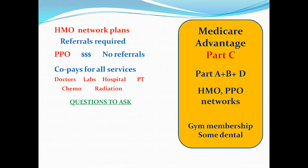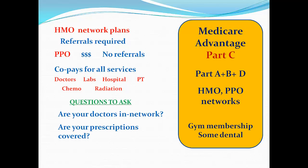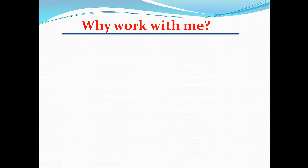You want to ask a number of questions if you're considering Medicare Advantage and a particular plan. Are your doctors in that plan's network? Are all of your doctors? Are your prescriptions covered, and what is the copay for your generic or brand drug? More importantly are the expensive drugs, the brand drugs. What will your copay be? And what is the annual MOOP for that plan? MOOP stands for maximum out of pocket, and this is an annual cap on your cost for the year. This is a protection for you.